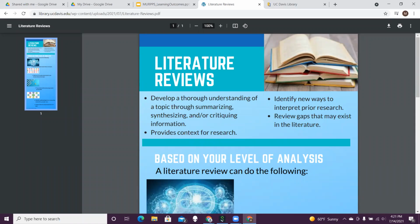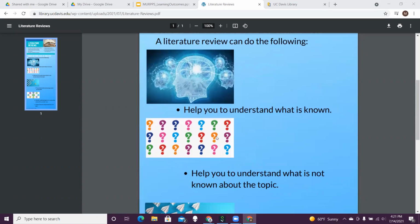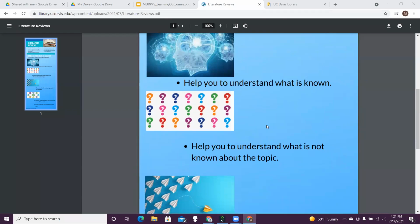Now, like I said, remember, pop questions in the chat, because I can see the chat very clearly. So based on your level of analysis, a literature review can do the following. Like I said, it can help you to understand what is known. So you're researching, going to various databases, getting a full breadth of what is out there, what's available for your specific topic.